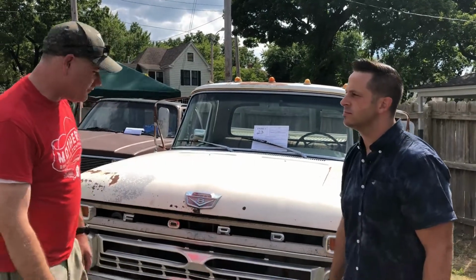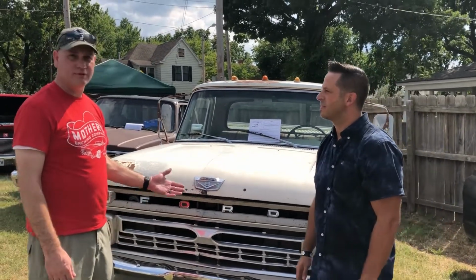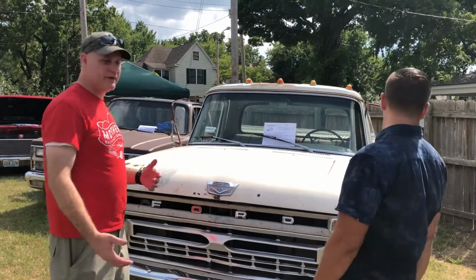Got Sean here. What'd you bring to the show today? I brought this 1965 Ford F100. It's a camper special, so it has basically the 250 rear end in it and heavy duty package on it, dual tanks, that kind of stuff.